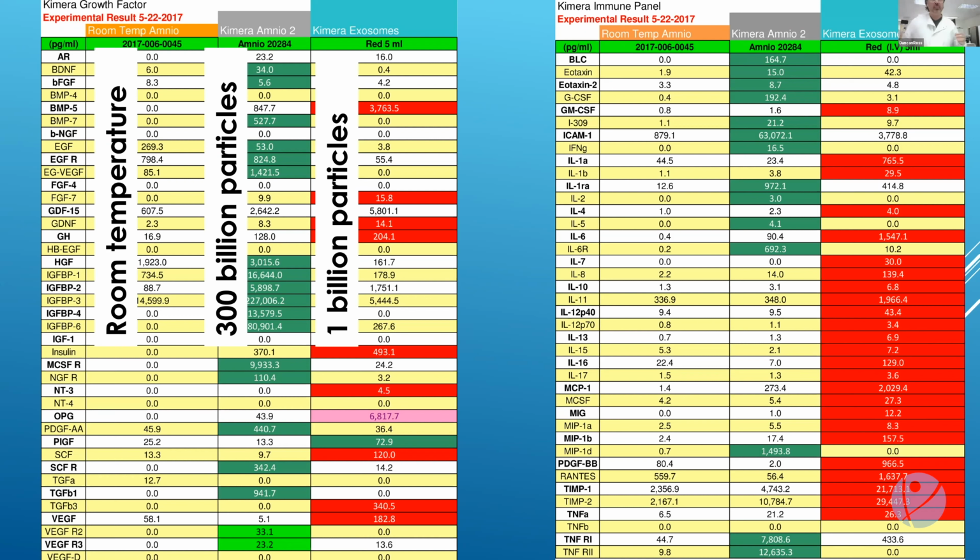But if you wanted to look at the number of exosomes, quote unquote, or the number of particles by nanocyte, you're going to see 300 billion particles. Over on the right, in a billion particles of mesenchymal stem cell exosomes, you see growth factors, but they're different. Now, which one do I really care about? I told you I care about TGF Beta 3. So here you see in mesenchymal stem cell exosomes, we have 340.5 picograms per ml in this assay of TGF Beta 3. But if you look at the 300 billion, quote unquote, exosomes that are really just particles, there's nothing there because those particles are not exosomes, all right?